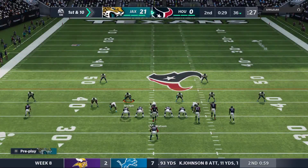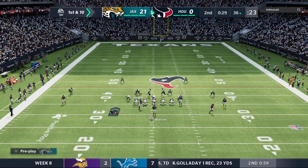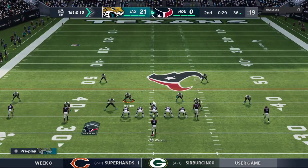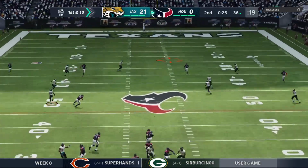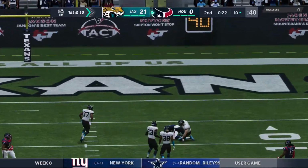So from the 36 now, 1st and 10. 36. Let's go. You tighten up. And no time now. 49. From the gun, here's Watson. He's letting this one go for Fuller. It's caught inside the 25.